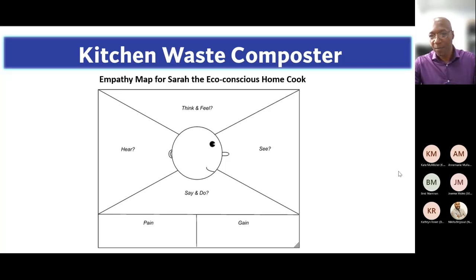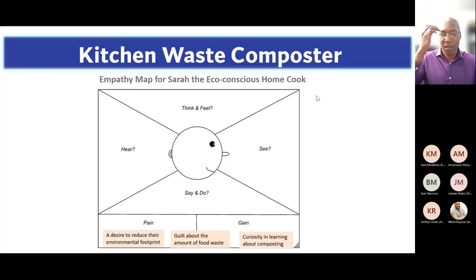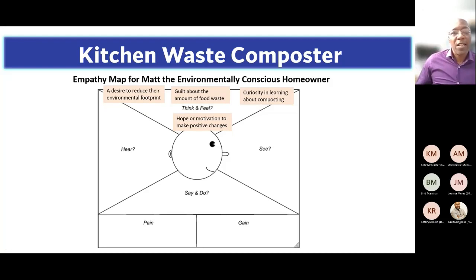Hate waste, okay, yeah. Anybody else? Appetite for waste? Okay, yeah. Short of time. Okay, okay. Okay, let's have a look. So these are some of the thinks and feels that I've listed for Sarah.